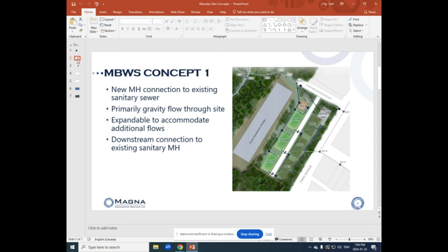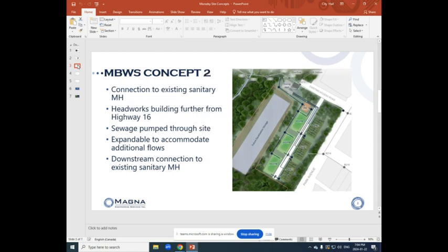In this first concept, we're hoping to do mostly gravity infrastructure. We're looking at potentially putting in a new manhole right beside the location, on the very eastern edge. The difference between this one and the next one is if that doesn't seem like a cost-feasible option. As we all know, looking at the pipe in front of me here, infrastructure in Prince Rupert has been around for a while, so cutting into a line to put in a new manhole may not be the most cost-effective way. We'll be weighing that against tying into an existing manhole, but then doing a little bit of pumping. Regardless, it is a very minimal amount of pumping.